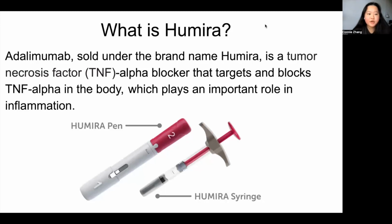What is Humira? Adalimumab, sold under the brand name Humira, is an anti-TNF-alpha monoclonal antibody prescription medication administered by injection under the skin. It is a protein made by blood cells to support the immune system. Humira is a tumor necrosis factor TNF-alpha blocker that blocks the activity of TNF, a substance in the body that can cause inflammation and lead to inflammatory diseases such as Crohn's disease and rheumatoid arthritis.